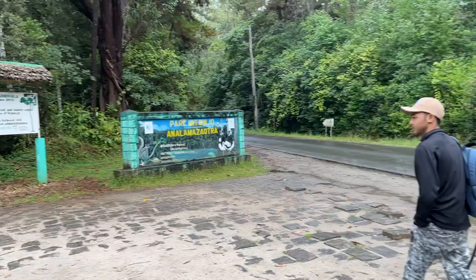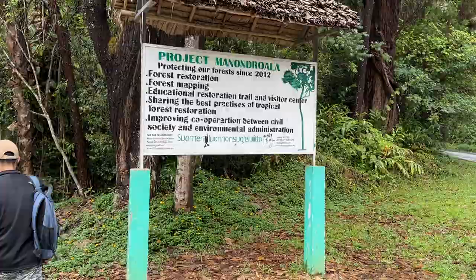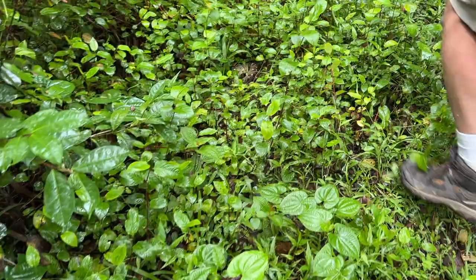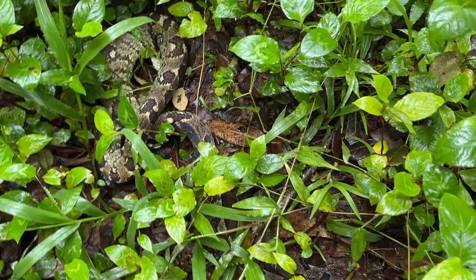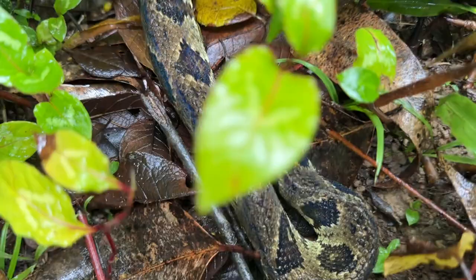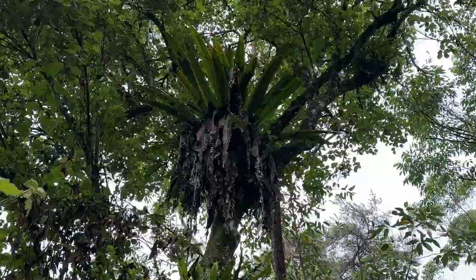Which circuit are we doing? I don't know, but we're going to look for some Mantella aurantiaca. Mantella aurantiaca, estamos listos. Hi, buddy. Teeming with life. He's sleeping. Everywhere. That's really cool. The entire gang walked right by him, and I was a little fond of him. Tanzania madagascariensis. Beautiful. That was like the number one species that I wanted to find here.